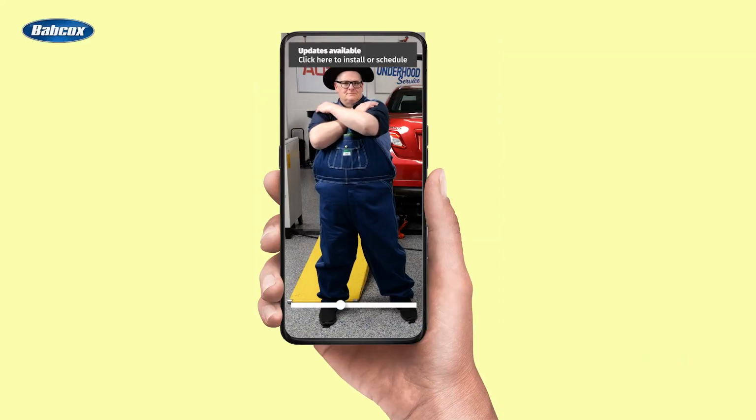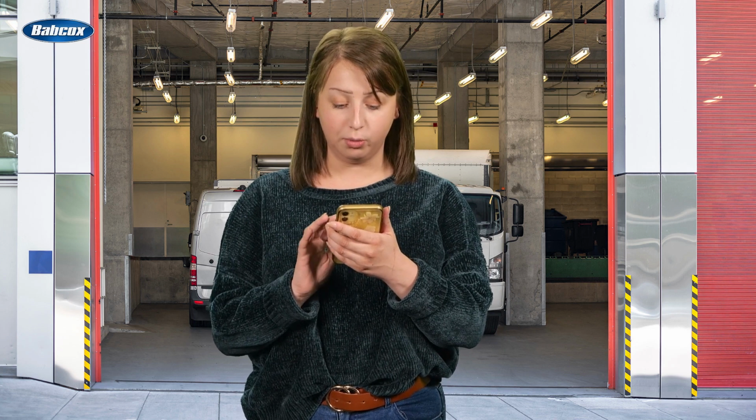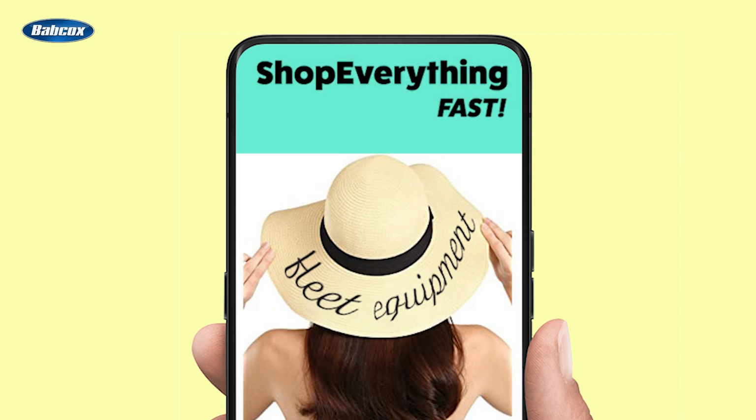Software updates. You see these things on your phone all the time, right? But you just swipe them away because you're in the middle of a really funny TikTok. Or you're looking for a new hat to upgrade your beach wardrobe. This one I really like. And ding, updates available. Click, gone.